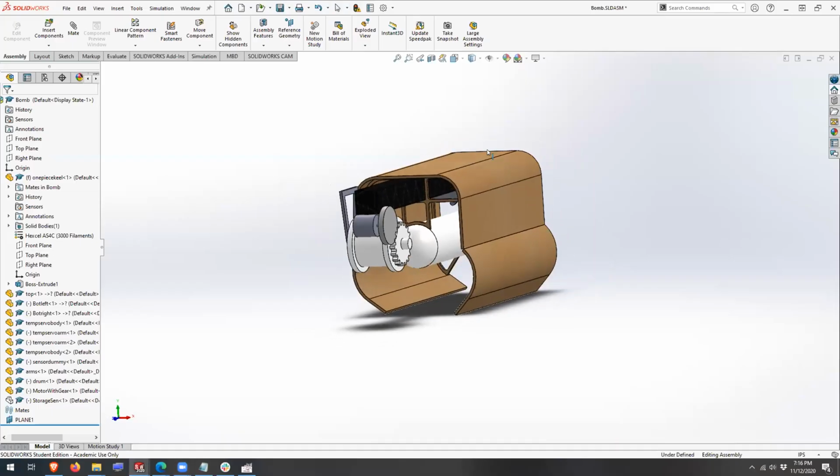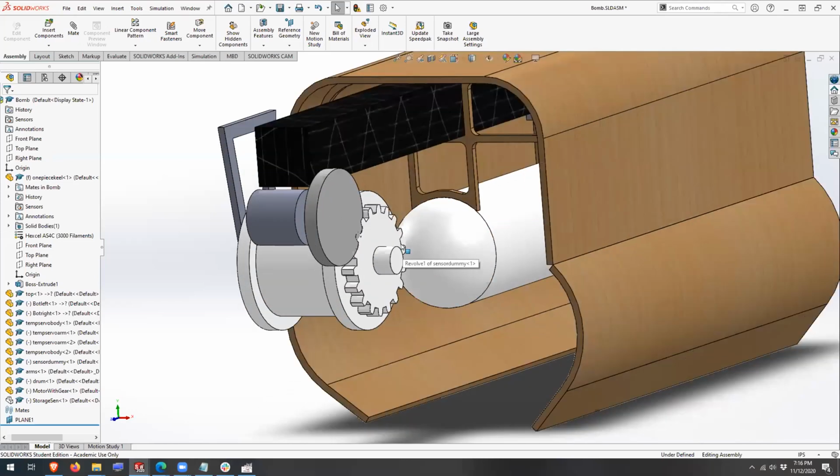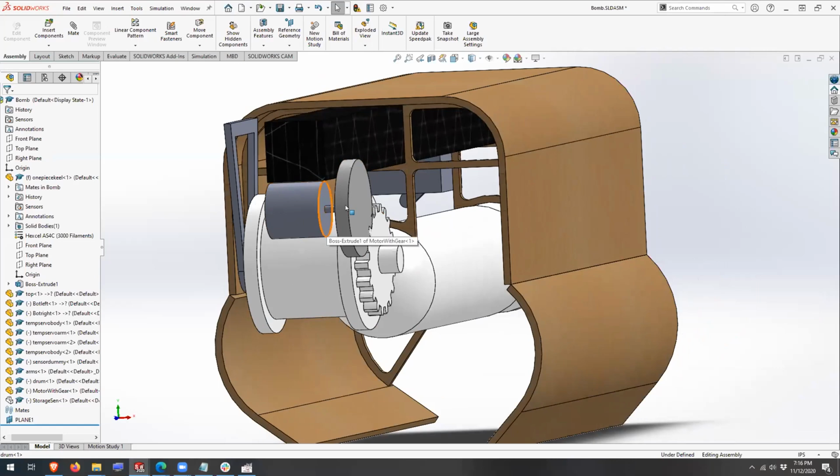Okay, here we go. So here's a SolidWorks design. It was just a very simple one I threw together. But the idea is to have a drum, I'm thinking around 2 inches in diameter, although I will be doing a little math later to figure out the best size. Then we have a motor attached to it. This one shows gears. That's probably not the best idea because gears are awful.